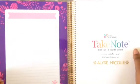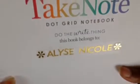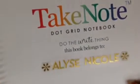So when you open it up, it has a little section where you can write notes on the cover, and you can use a wet or dry erase marker there. And then there's a place for you to put your name as always. And look what I had to do. So this is my name, Alyse Nicole, and I just use these gold alphabet stickers.